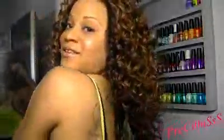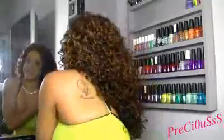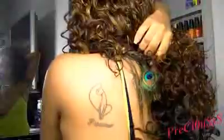So let me turn around and show you the back. And I think this name is so befitting because I think you can actually see my baby fat tattoo. Yeah, I got that when I was 18. And if you actually see the back, it does say precious. I don't know if you can see it. Let's see it. There you go. If you look at it, it does say precious.